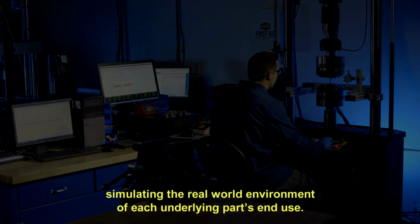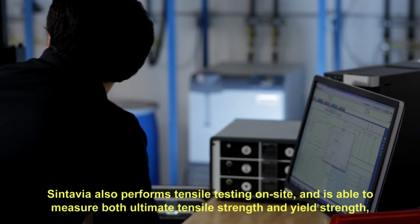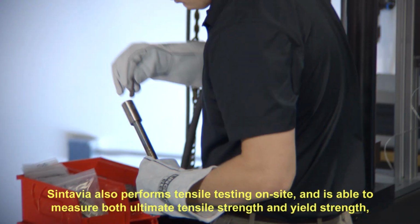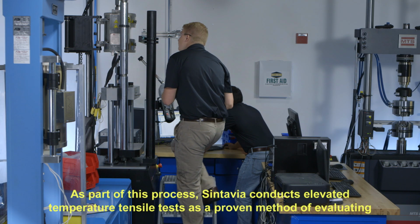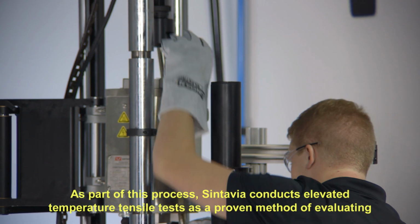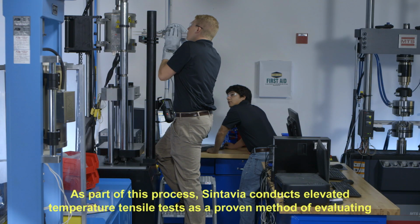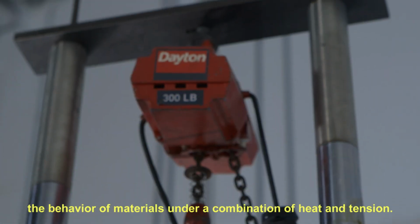end use. Sintavia also performs tensile testing on site and is able to measure both ultimate tensile strength and yield strength, or the point at which plastic deformation begins. As part of this process, Sintavia conducts elevated temperature tensile tests as a proven method of evaluating the behavior of materials under a combination of heat and tension.